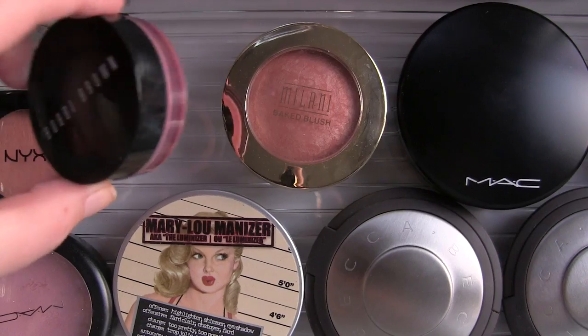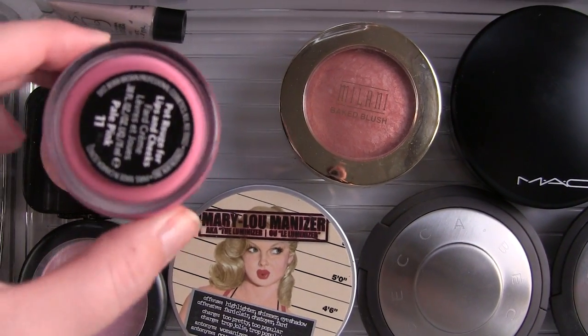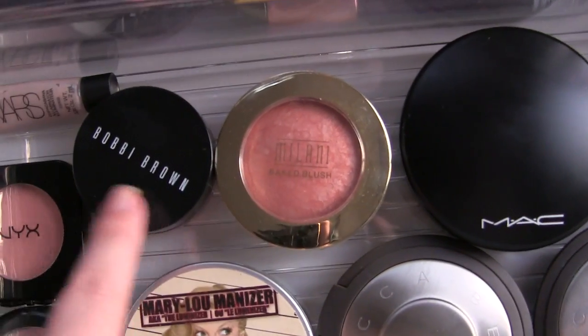I also have my Bobbi Brown cream blush here. This is in the shade Pale Pink. I'm just trying to use this up. I've had it for a long time, and this is actually the old packaging, but this stuff is so pigmented, a little bit goes a long way, so that's why I've had it for so long.